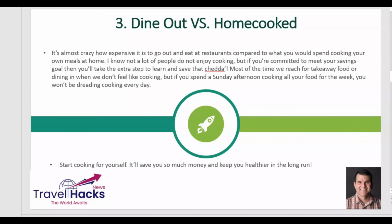Number three, dine out versus home cooked. It's almost crazy how expensive it is to go out and eat at restaurants compared to what you could spend cooking your own meals at home. I know a lot of people do not enjoy cooking, but if you're committed to meeting your savings goals, then you'll take an extra step and learn and save that cheddar.